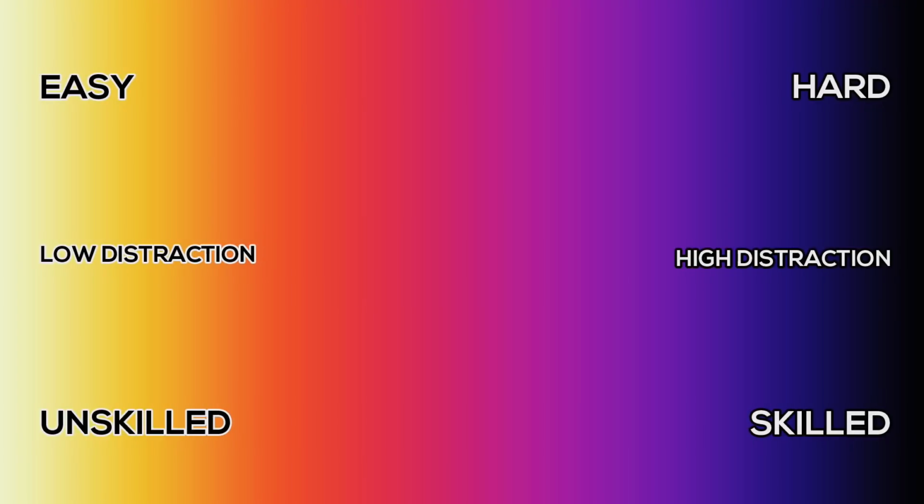Now, a training progression is a gradual transition made up of small, practical steps. Here, you see a nice gradient where easy phases into difficult, where low distraction phases into high distraction, where unskilled phases into skilled. This is the optimal training model. This ensures maximum confidence and stability in a variety of situations.